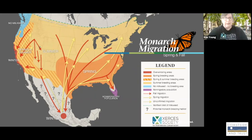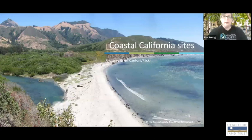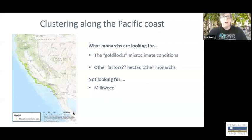As you know, the coastal California regarding Western monarchs is a critically important place. What are they looking for? Monarchs are looking for what is called a Goldilocks microclimate. They really need to have enough humidity, temperature, and they also need to have a lot of wind protection.